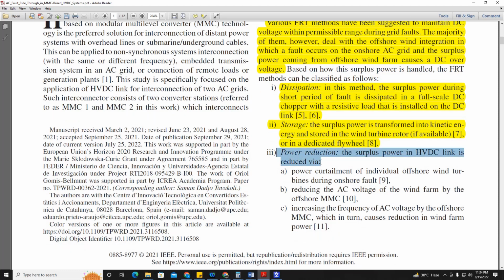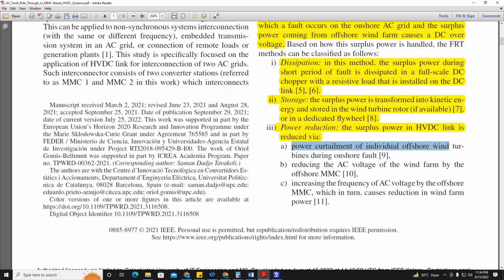The third is power reduction. Instead of a chopper, the power should be reduced at the wind turbine side in different ways. One is the power curtailment of individual offshore wind turbines based on the rotor side. So if a fault happens on the receiving end converter on the grid side, power at the offshore wind turbine should be reduced during that onshore fault. Another is reducing the AC voltage of the wind farm by the offshore MMC. The third is increasing the frequency of AC voltage by the offshore MMC, which in turn causes a reduction in wind farm power.